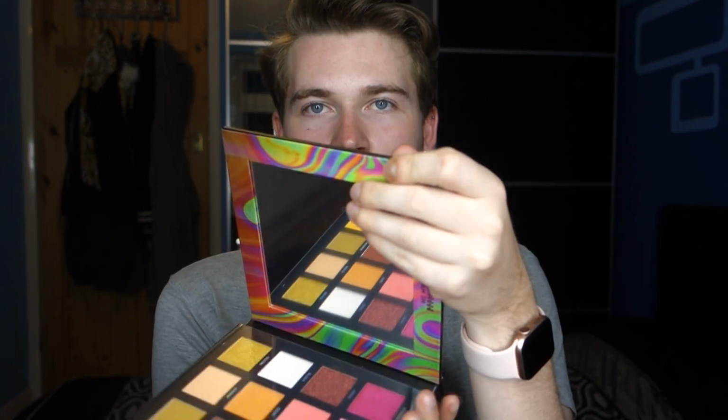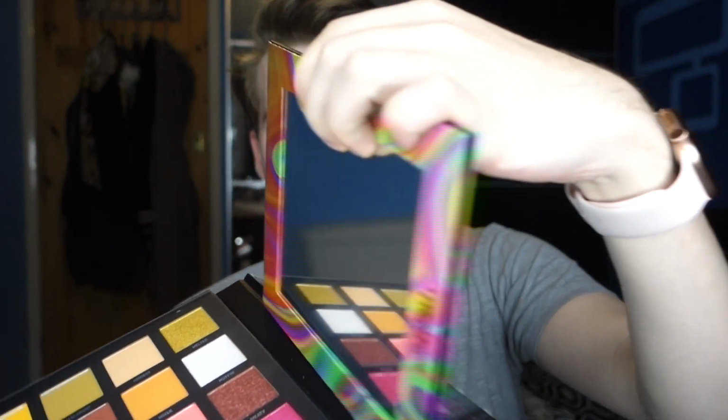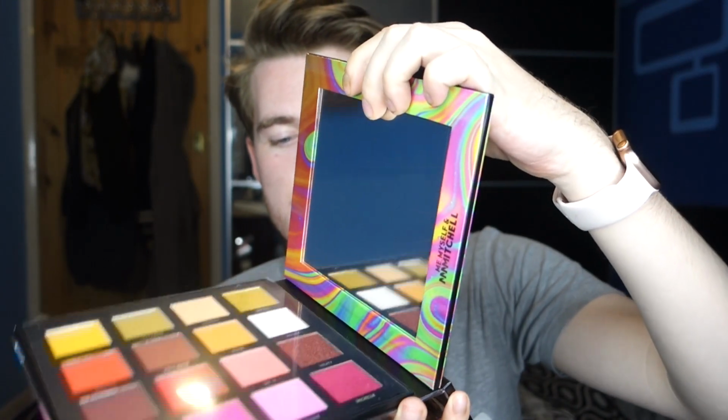So if we open it up, oh, it is magnetic, that's good. You can see on this side we have some shades here, and then on this side we also have some shades, and we have the mirror in between. The mirror in between, which does, I believe, detach. It is all magnetic, so you can totally just take the mirror off and use it as a normal mirror. Oh, it looks so pretty today. And then, you know, just reattach it and back in it goes. Oh my god.